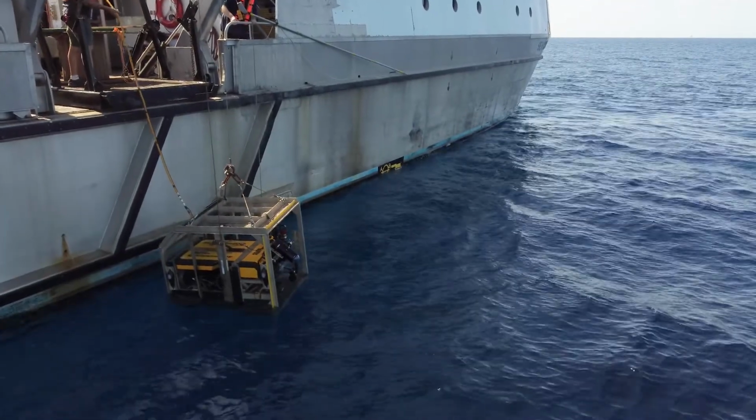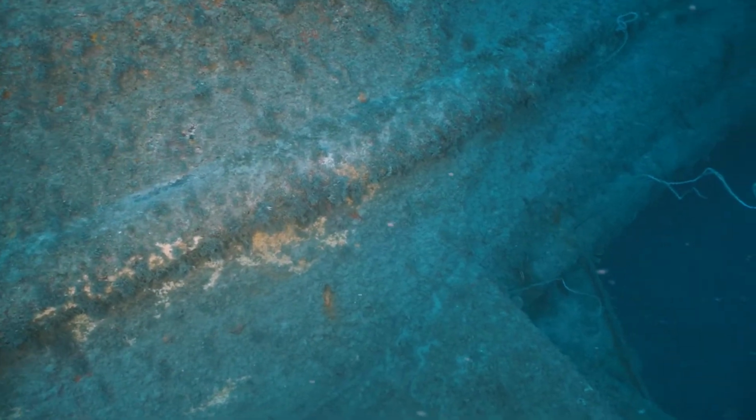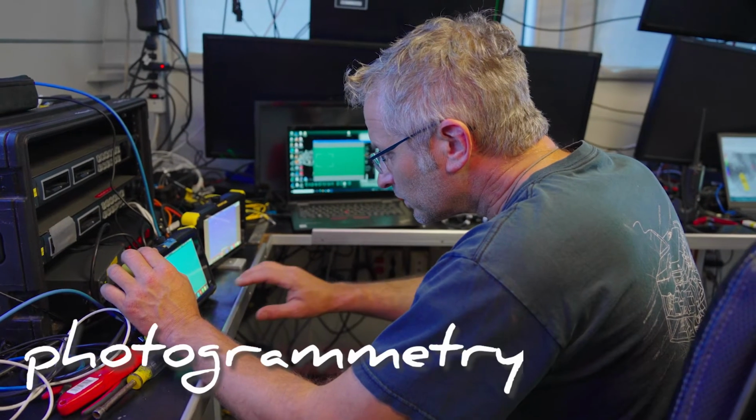It gives context in a way that you normally just don't get. And this cruise is a perfect example of that. We have an ROV, it goes down, it's only seeing 1 to 2 meters at a time, but we're on a shipwreck that's 100 meters in length. Well, how do you interpret that? How do you see the big picture? That's where photogrammetry comes in.